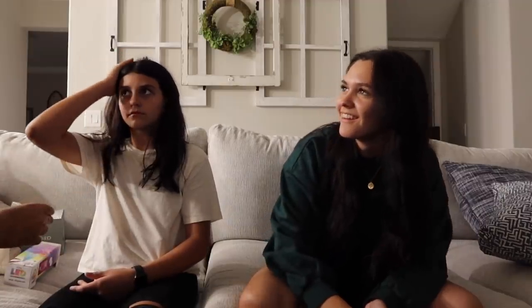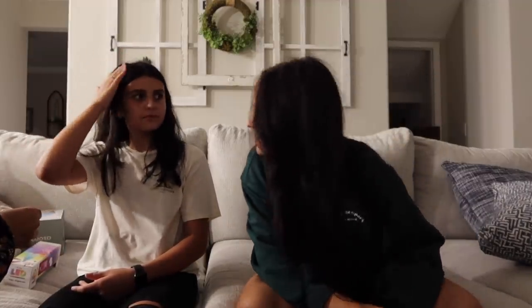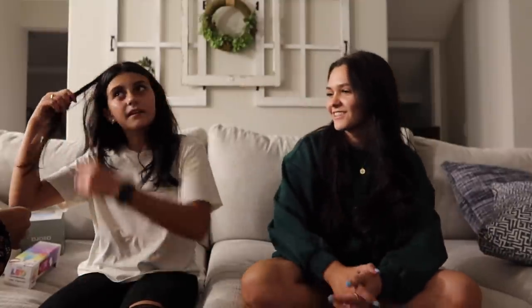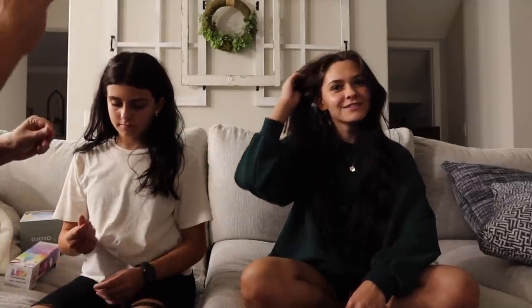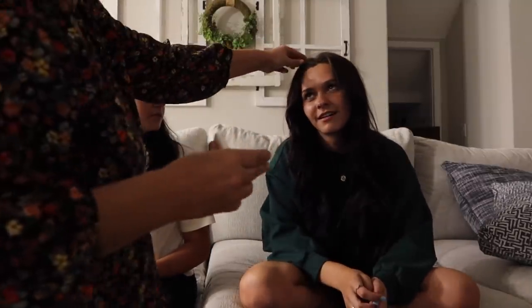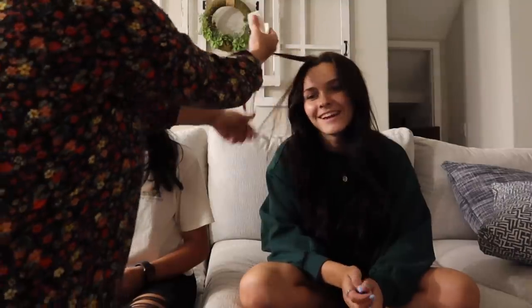It's like flat. Let me see. It put something in it. Let me feel. Yeah, it must have stuff on it. Get it off! Ew, it's making my hair greasy. It already was. Let me see yours. Well, my hair isn't frizzy. I don't have frizzy hair. Yes, you do. Right here. Those are my baby hairs.